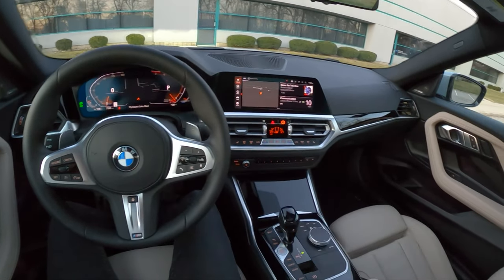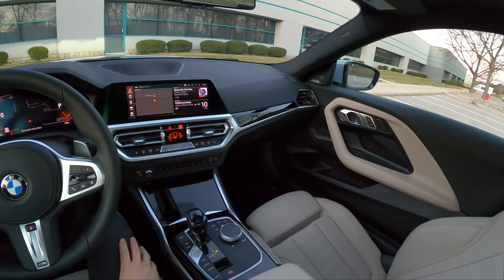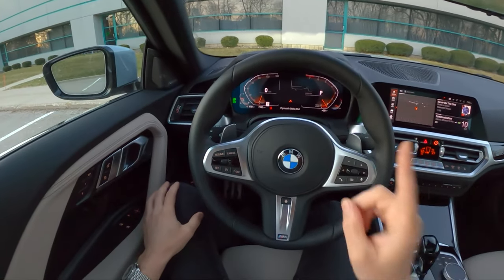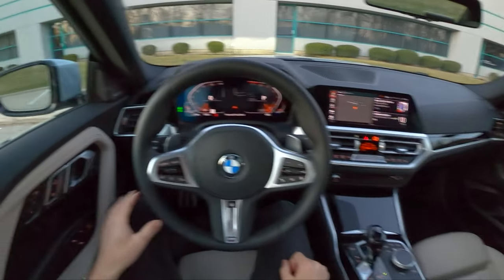We have the 8-speed ZF automatic transmission and just the corporate BMW interior. This is actually a very nice place now. The 2 Series felt like you were always getting a little bit more of a bargain basement interior. No longer the case with this new generation. This feels as nice in here as it does in just about any BMW, and I really appreciate that.